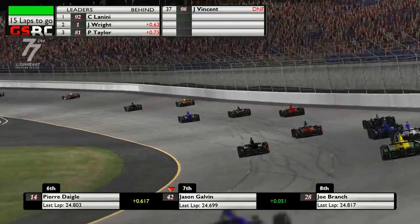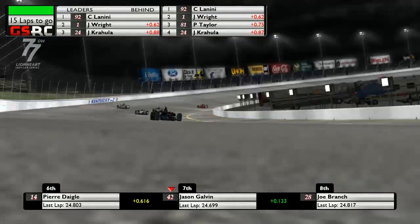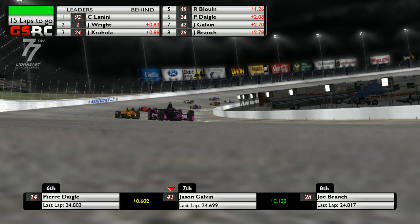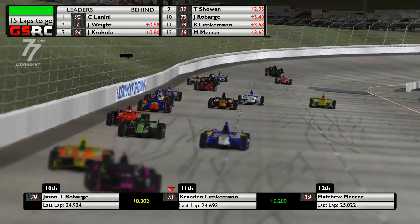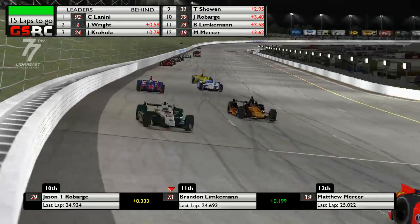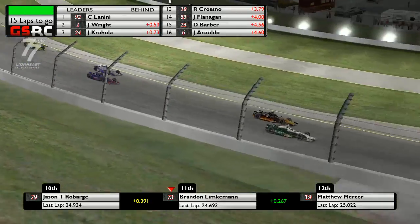Man, what a race between those three. Good battle just behind them. We've got Brandon Limkeman battling side by side with Randy Crosno right now. I'm sorry, he's battling side by side with Dylan Lee, who is a lap down.